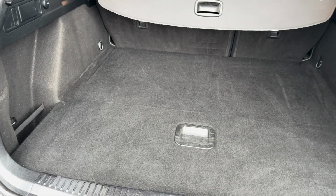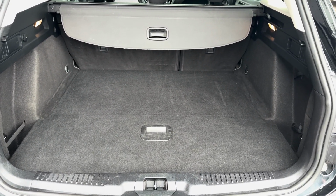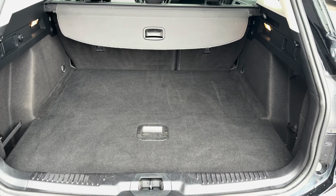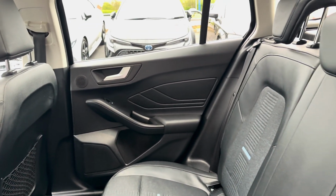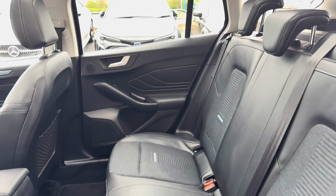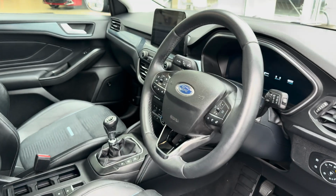Moving to your boot space, you have a large amount of room. You could easily fit in a large size suitcase or perhaps even a pushchair. Taking a look at the rear seats, you can find the glacier line fabric and Salerno leather upholstery finished in black. The rear seats do have ISOFIX fittings, ideal for small children's car seats.